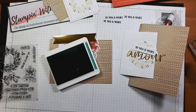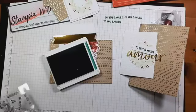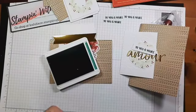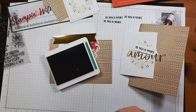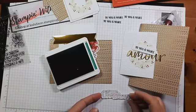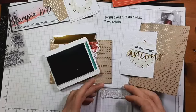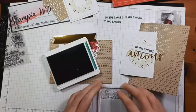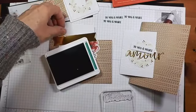And then I'm also going to mount my Merry Christmas. This Merry Christmas is gorgeous. I'm going to put that one onto an actual Paper Pumpkin block. It's a nice size. So that one I'm going to line up the Merry, and then I'm going to line up the block. There we go. Because the Christmas is kind of all curvy and all over the place, it's going to be harder to line that one up.